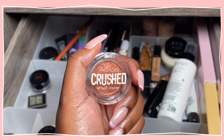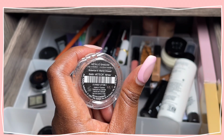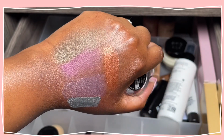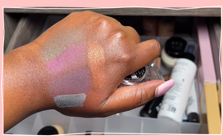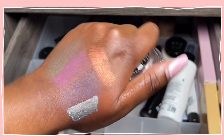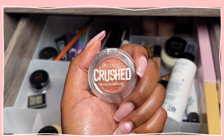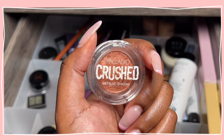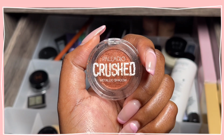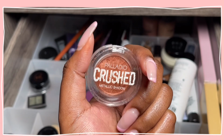I recently showed this Palladio Crushed Metallic eyeshadow in the color Meteor. That's what it looks like over there. Very impactful and beautiful. I showed this when I recreated a makeup look by Cynthia Gwebu. So check that out if you have not seen it, but I love this one. They have a few other colors available. The only con I can say about this Palladio brand is that they are not very affordable for a brand that is sold in Dischem. Yeah, that's the only con I have about them.